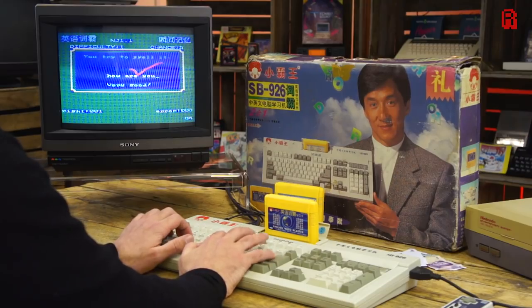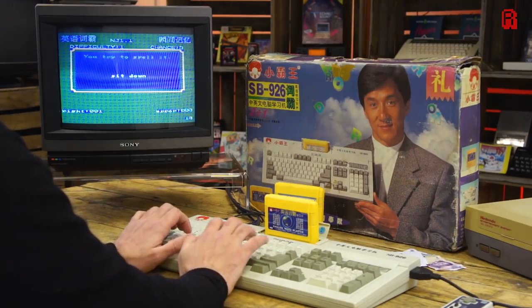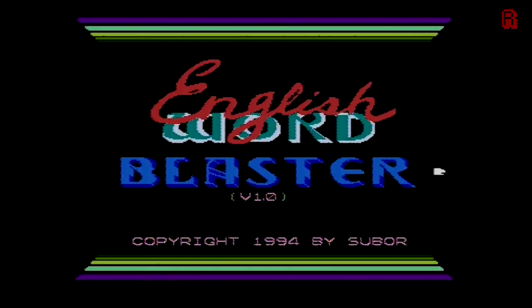English Word Blaster is a mixture of mini games to drill English words into your eager Chinese brain. It's great for reading and writing, but the limited capabilities and storage, of course, mean you won't be performing verbal drills or hearing much in the way of recorded speech. There is a little speech when you turn the system on.